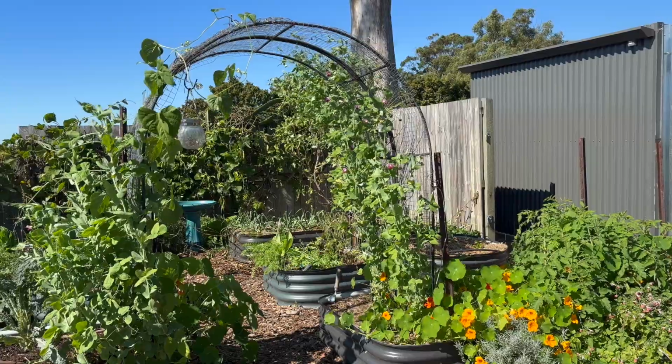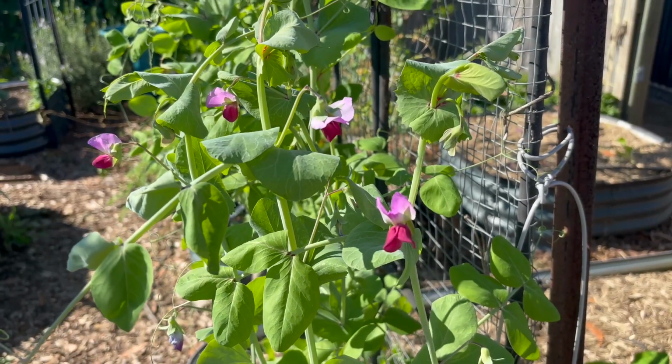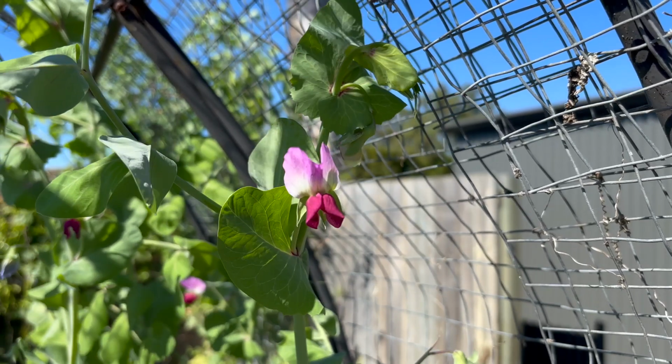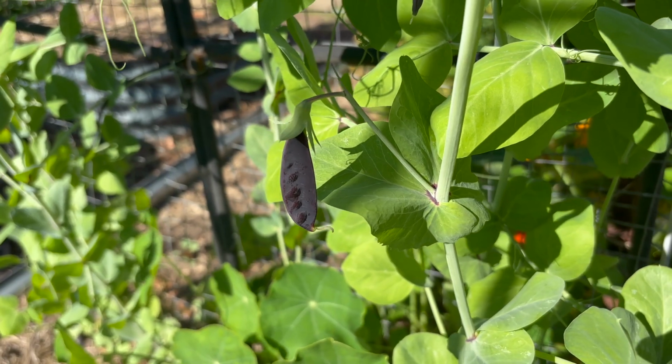these. On the arch in this bed, I have planted some purple podded peas. These ones are very popular in my shop, so this will be more for seed saving than for my own purposes, as I haven't grown them for a few years. I'll probably harvest some of the early ones though, just to keep them flowering.